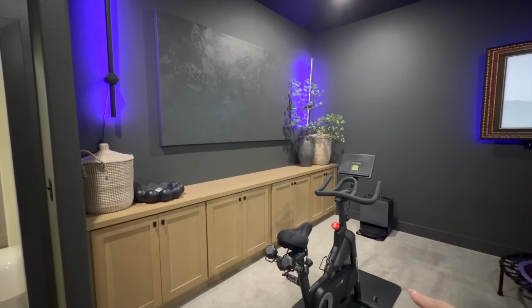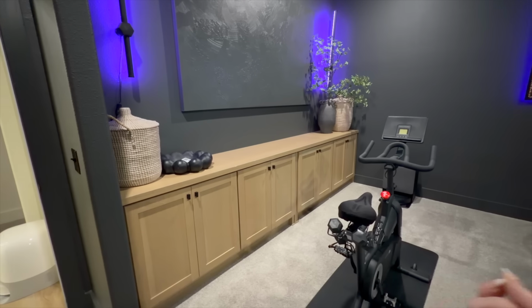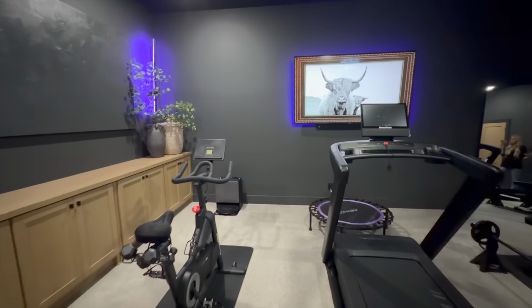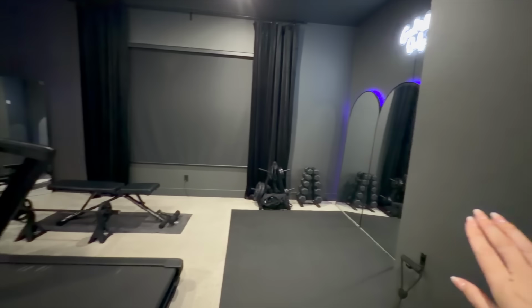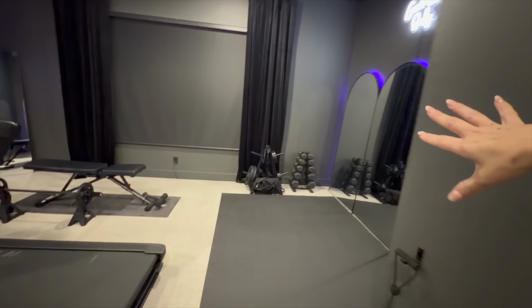We have this whole side, so we have tons of storage down here. A lot of it's stuff to do with workouts. We have my extra organizers go here, and then all of our games are in that one. So I love having this space. Honestly, it could even be a really big bedroom, like a second ensuite, because I don't know if you guys can tell, that dips in, so you could add doors here and have a huge walk-in closet.